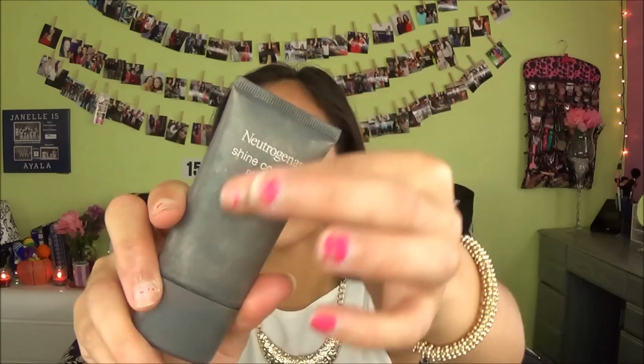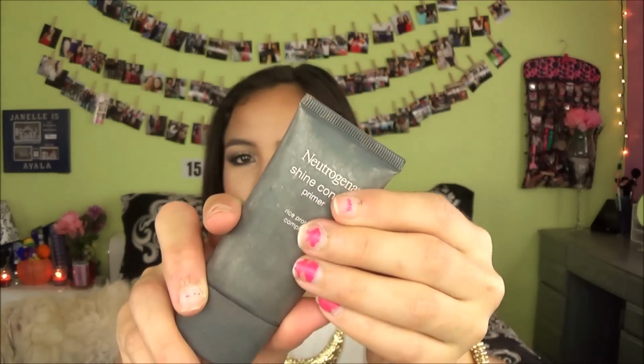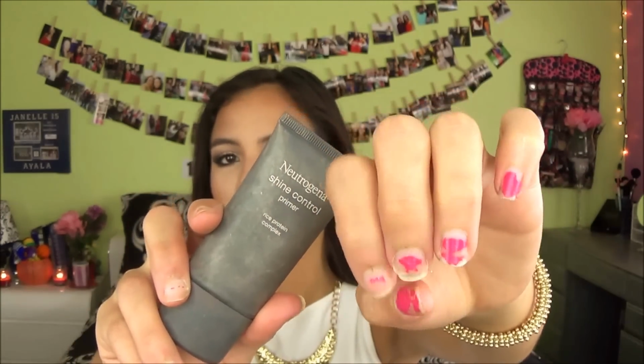It's a little dirty because it's matted, so I feel like it just attaches all the makeup to it. And ignore my nails, I need to repaint them. I'm so sorry, I should have done that before I filmed. I got this for $11 at Walmart, and seriously, I think this has been the best primer I've ever tried.